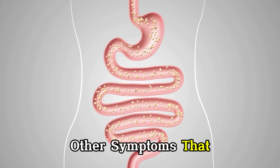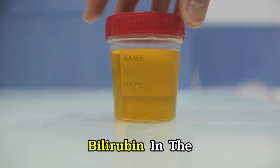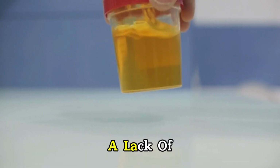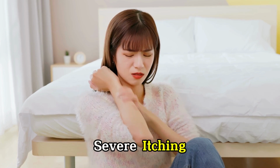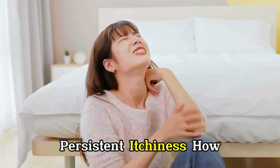Other symptoms that may accompany jaundice include dark urine. Excess bilirubin in the bloodstream is excreted through urine, giving it a darker color. Pale stools. A lack of bile reaching the intestines may cause stools to become light or clay-colored. Severe itching. Bile buildup in the skin can lead to intense, persistent itchiness.